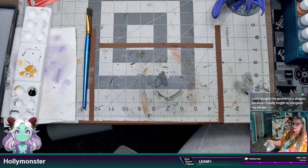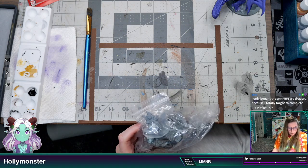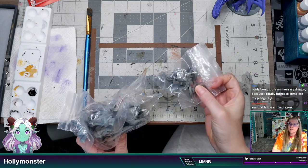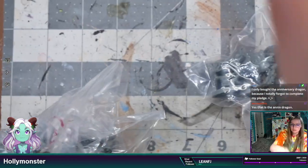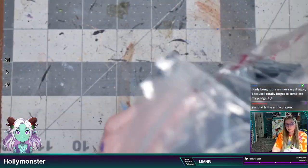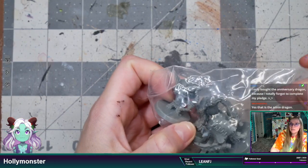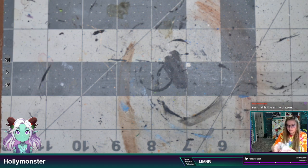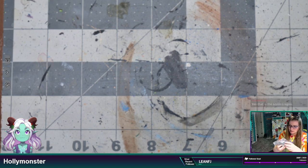I got all of the sets. What are you? Oh, I got the Chibi Goblins. The Chibi Goblin set, if you can see them through the plastic. What is this? This looks like a statue guy. I don't know what this is. There's not a name on it.